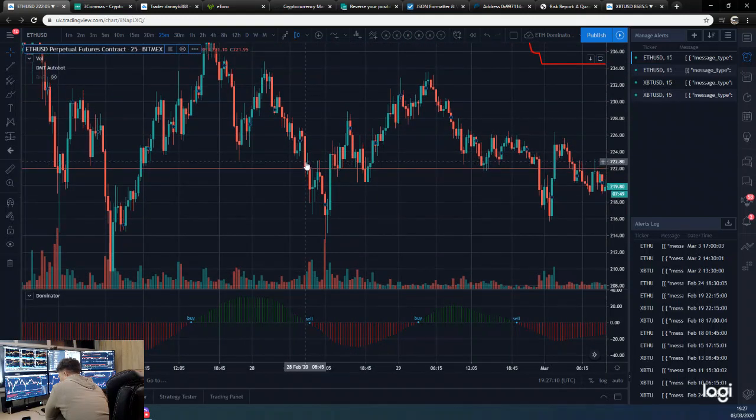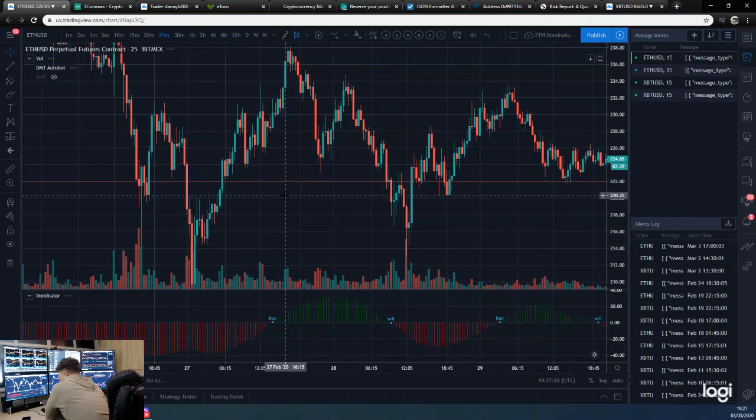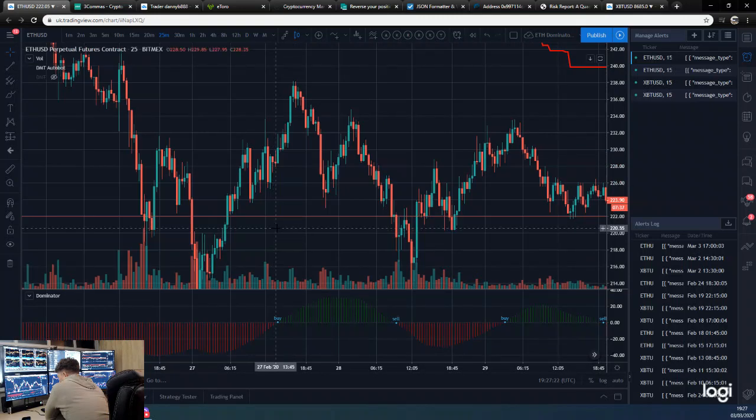Then we had a sell trade on this candle here. Again, you probably would have got out of that trade for pretty much a break even. And then we had a buy trade just here, which was a good move up. So if we want to check that one out, a buy from say around here, we're looking at about a 4% move.